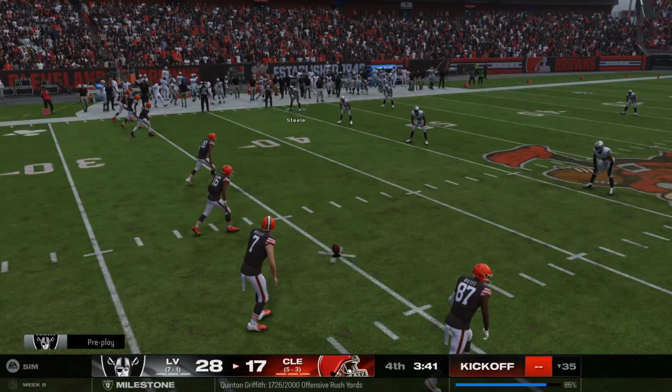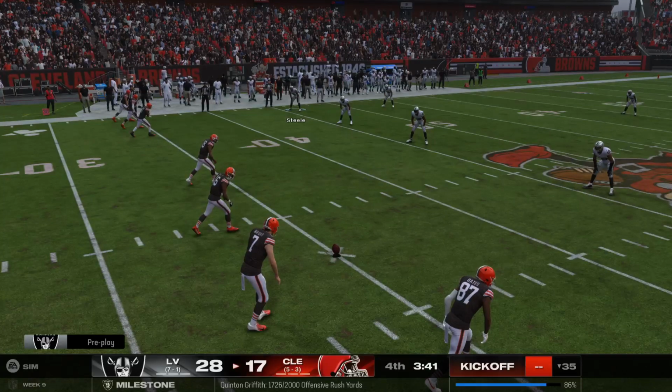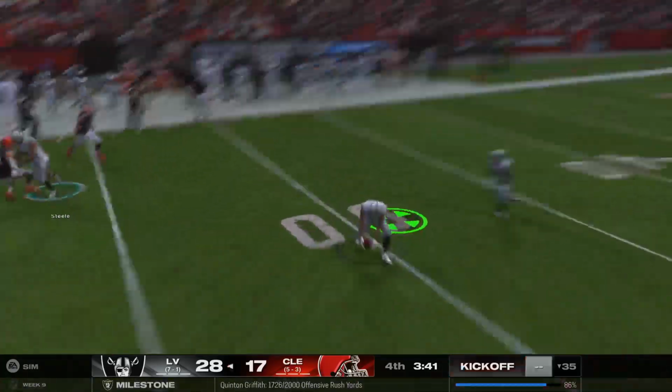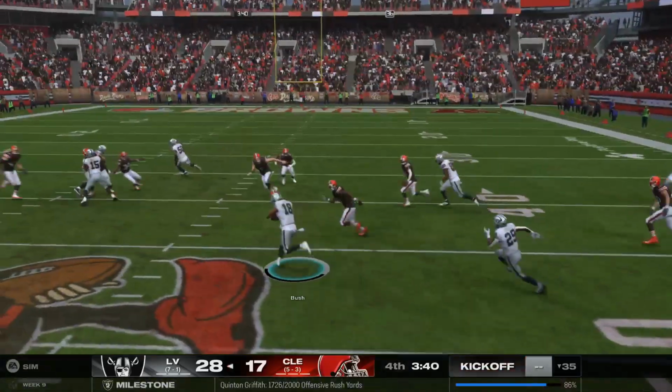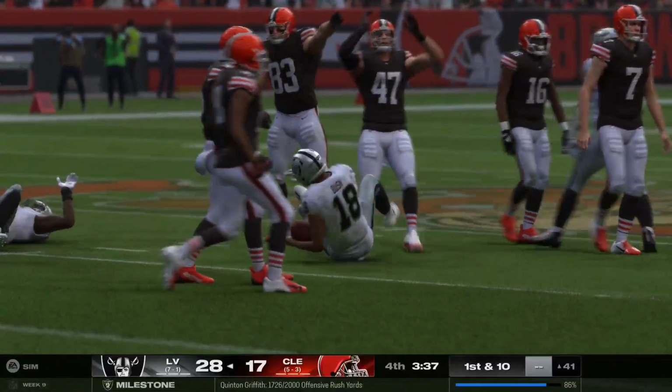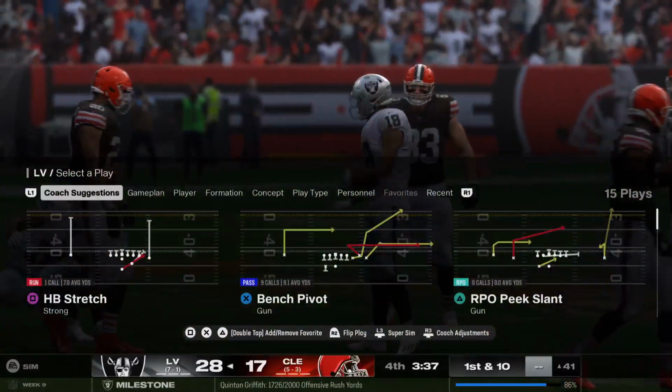They recognize the situation they're in now. After that score, they're going to try to get it right back. And the Raiders are able to secure the kick. And they get there to take him down right around the 41.